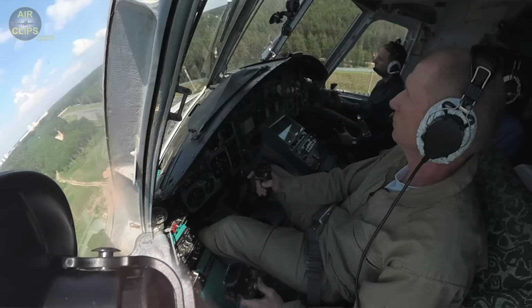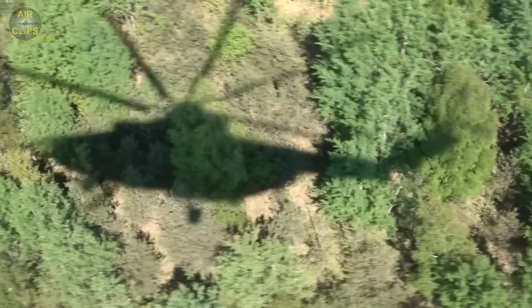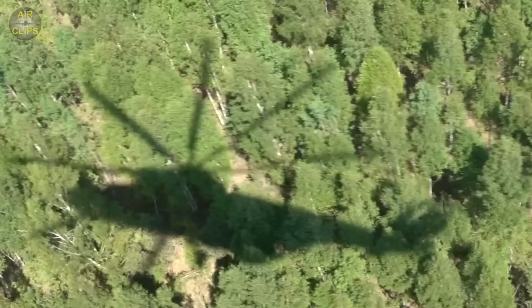Banking to the right again into this forest area, which happens to be our training area, obviously, for the operations of the Ministry for Emergency Situations. Here you have a great view at our massive shadow down there in that forest.